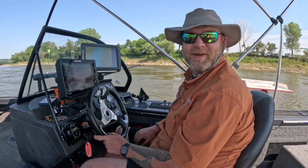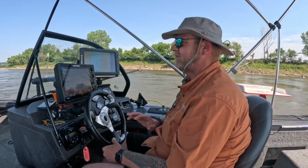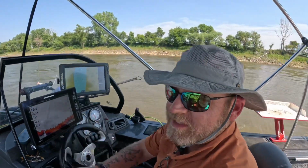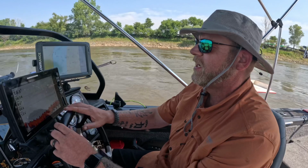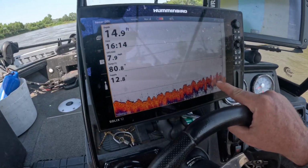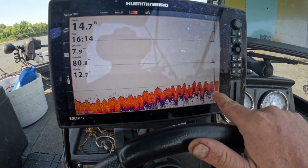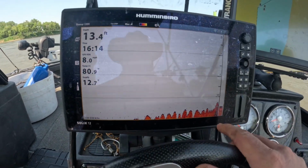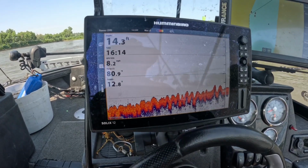One of the things we get asked about all the time is what kind of areas we are looking for when we're just scouting for areas to bump. One of the things we look for is transition areas where the river's going from turning in one direction to the other direction, and we're always looking for humps on the sonar. So you can see nice big humps here, and those fish will get right behind those humps to get a little bit of break from the current. The bigger the humps, the better. This is one of our good areas.